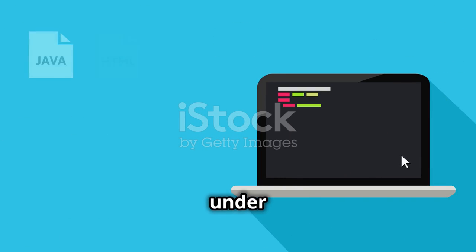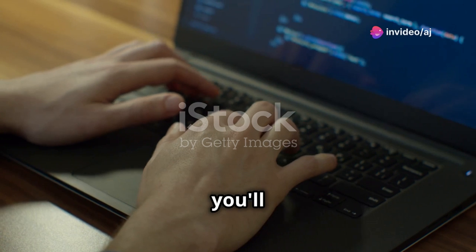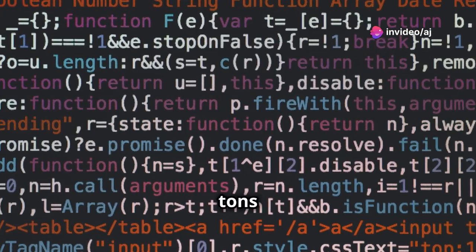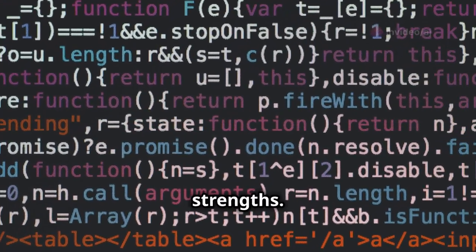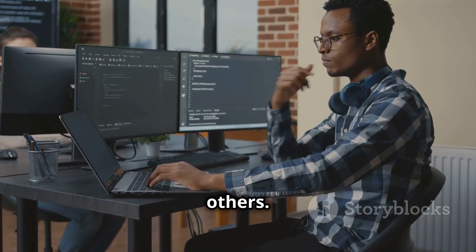With the fundamentals under your belt, it's time to pick your weapon of choice, your programming language. Think of it as the language you'll use to communicate with computers and build amazing things. Now, there are tons of languages out there, each with its own strengths. The key here is to master one language deeply before jumping to others.